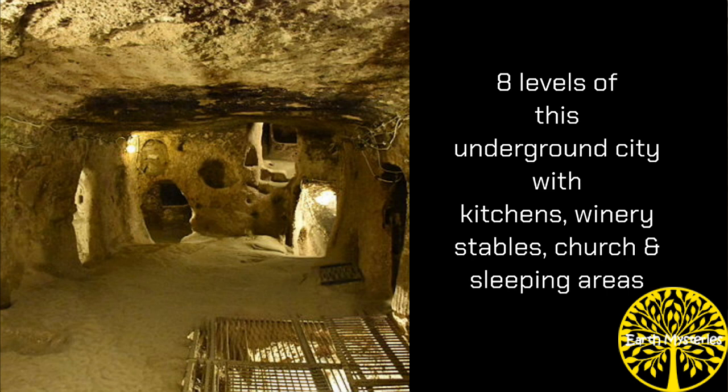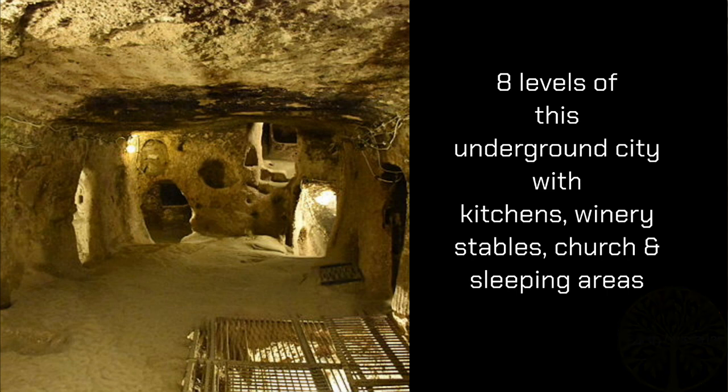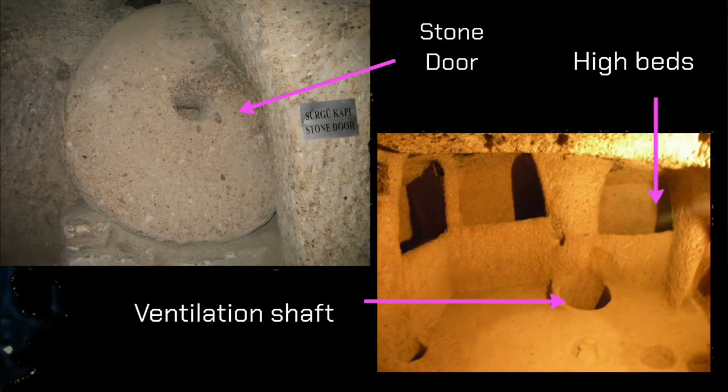sleeping areas. Just amazing. Clearly the lights were not there at that time, or the electric lights, so they were having to use candles. But I have to say there wasn't a great deal of evidence of burning or soot. Somehow they managed to move the energy and move the air. There's another evidence of these high beds, and they also had ventilation shafts.